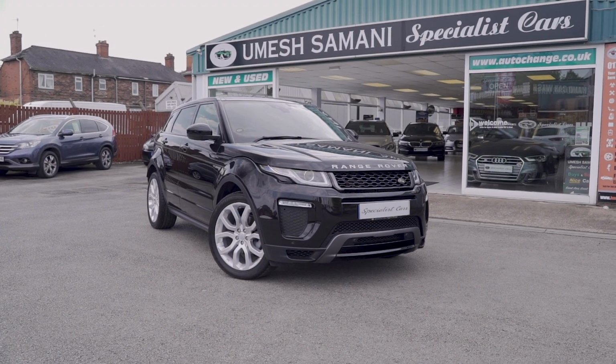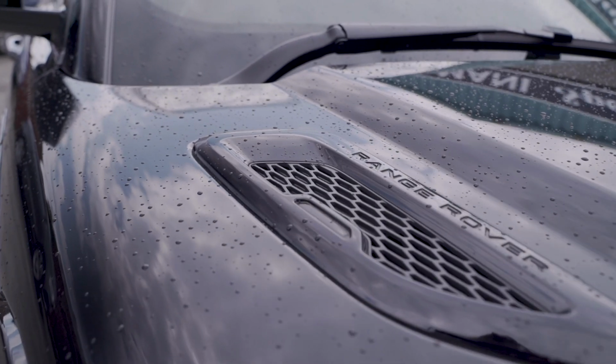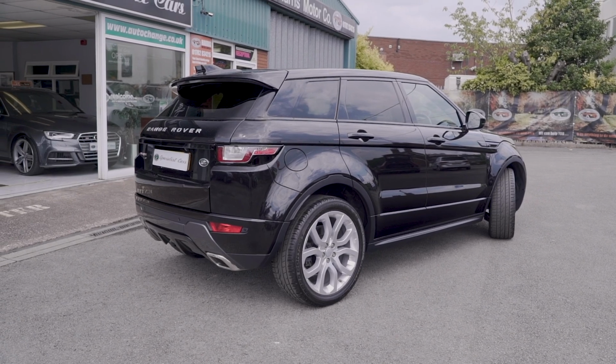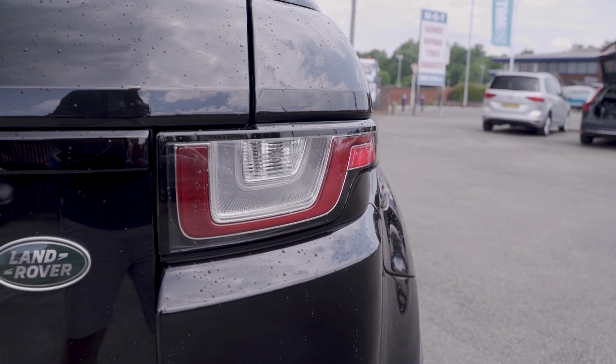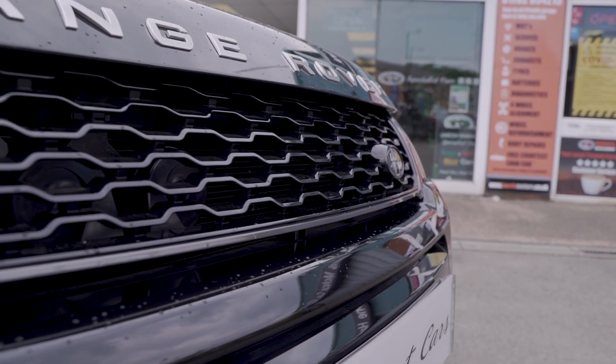Bought direct from the one local lady owner. She's absolutely cherished the vehicle. The car is absolutely, totally unmarked all the way around. It has done 12,300 miles, great specification, fabulous to drive, 174 brake horsepower, 9-speed automatic gearbox.